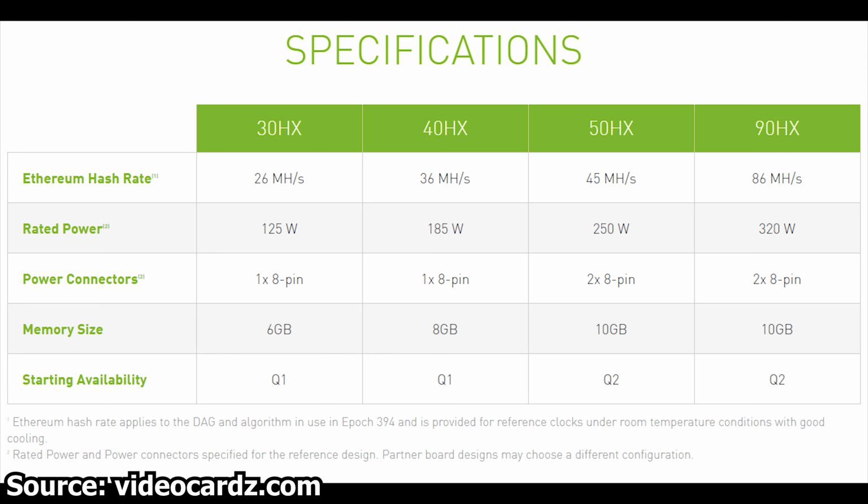All in all, if everything goes Nvidia's way, we may see a drop in the pricing for modern consumer-grade graphics cards, if the miners are going for the dedicated models. However, I highly doubt it, especially now.